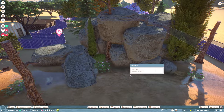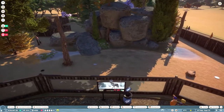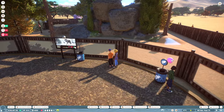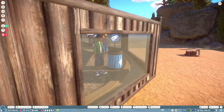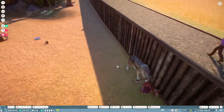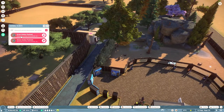1, 2, 3. Center zoo. Okay, so we have some baby ones in there. We only have one board there, but I want to pop his balloon. Beep. Oh, they used to react in the Zoo Tycoon bit. Oh. Has everybody got enough food? Is everybody happy? I feel like we're okay at the moment.